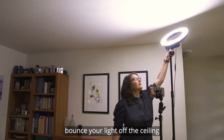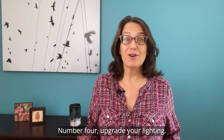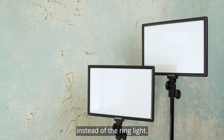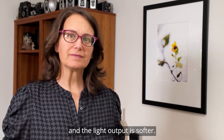Number three, bounce your light off the ceiling above the phone to soften the light. Number four, upgrade your lighting. I love to use these Dazzny D50s instead of the ring light. The rectangular reflection is less obvious than the ring light, and the light output is softer.